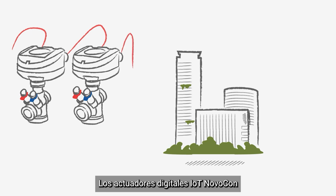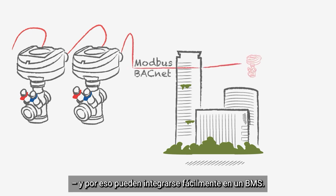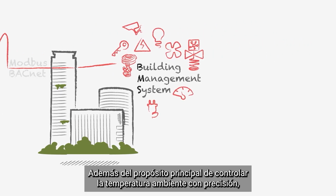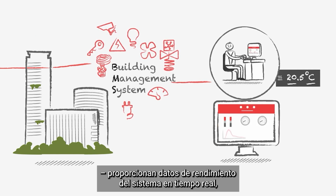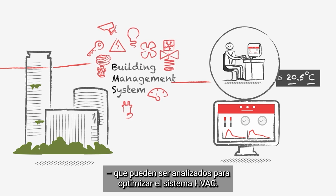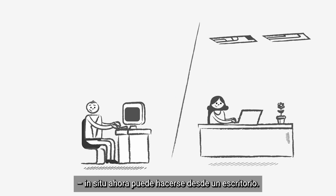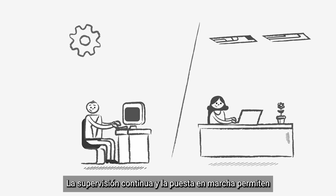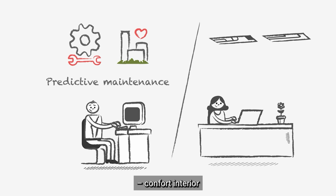Novocon digital IoT actuators use Modbus or BACnet to communicate, and that is why they can easily be integrated in a BMS. Besides their main purpose to control room temperature accurately, they provide real-time system performance data, which can be analyzed to optimize the HVAC system. Anything that used to be done on-site can now be done from behind a desk. The continuous monitoring and commissioning enables predictive maintenance and improves indoor comfort.